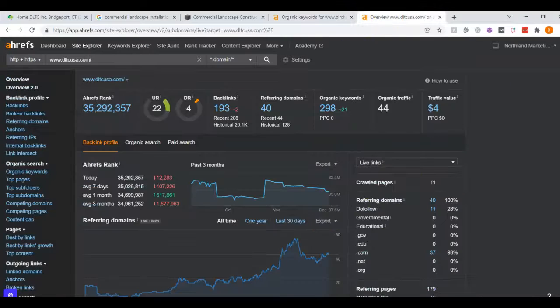Now, I wanted to talk about your website's ratings. We can see your UR rating isn't bad, but your DR rating is really low. We can see you have 193 backlinks. And because this is so low, I would be worried that some of these backlinks are maybe a little spammy. This number should be a little higher.